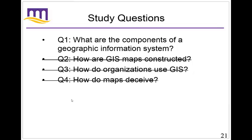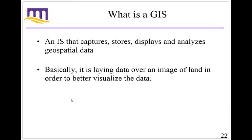So as you might imagine, a geographic information system is essentially an information system that captures, stores, displays, and analyzes geospatial data. And what do I mean by that? I mean locations, right? Where is something located? So basically it's laying data over an image of land so that we can better visualize that data. So it's a visualization technique. So we're still capturing lots of data. It's that we can pinpoint where it's at.